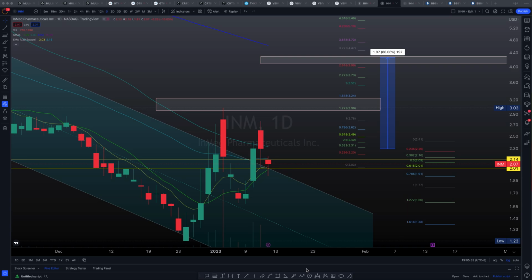INM essentially found that bottom that we were looking for almost precisely. Actually, we mentioned the 0.786 at 191 a couple of days ago. Let's go ahead and validate what can happen for the coming sessions, though.